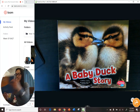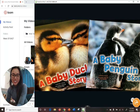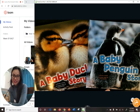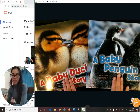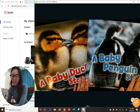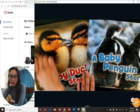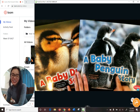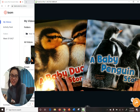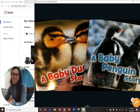Last thing is, now that we've read a baby duck story, and last time we read a baby penguin story, what do you notice that's similar and different about these books? Pause and think. So something that was the same is that both of these texts are by the same author, and they're both about baby animals and how they grow up. And something that's different is that these books are about different baby animals. One was about baby ducklings and the other was about baby penguins. Remember that good readers compare different texts to see how they're similar and different, and they keep wondering about a story even after a story is done so that they can grow their brains.